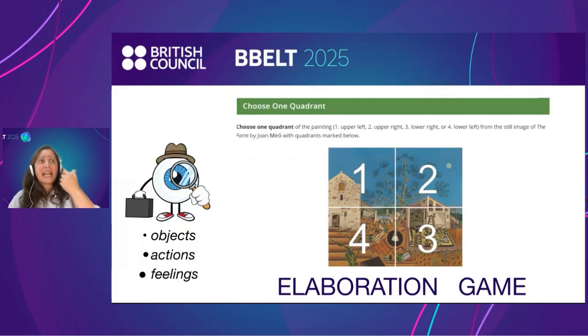Then another activity that you can do, just simply again, with a piece of art, with an image, you divide the class into 4 groups in the same way that you divide that image into 4 quadrants. All right? And you provide 1 quadrant to each group without letting the others see. And in groups, they will be describing in full detail what they can observe.